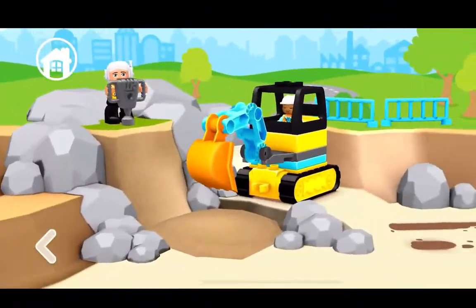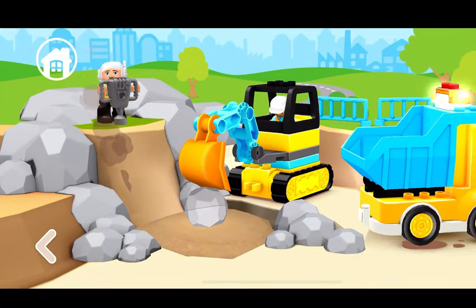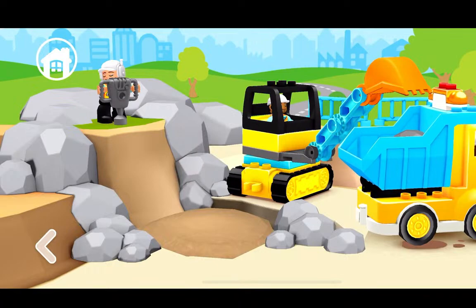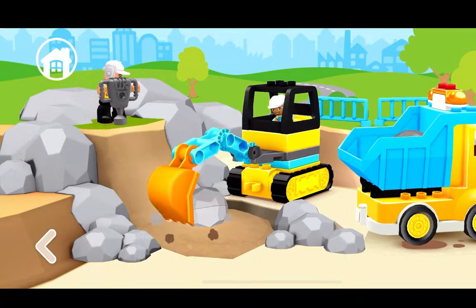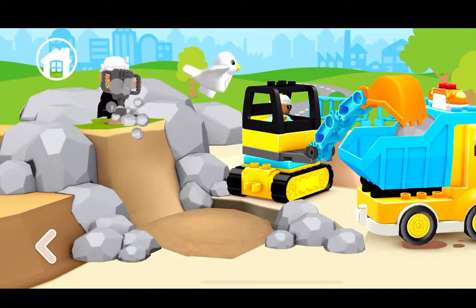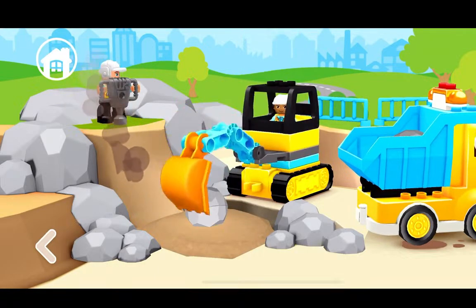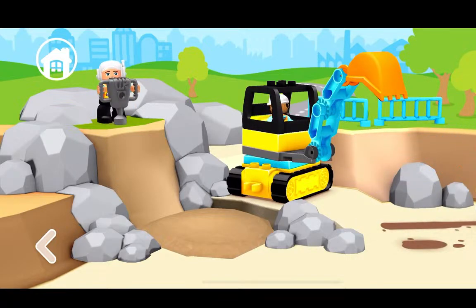Here we need to drill the earth, then remove large stones into a dump truck. Do it. One stone, please drill. The second stone. And one more time maybe. I don't know, it's only sand, yeah? Super. When the truck is full, he delivers the stones somewhere.